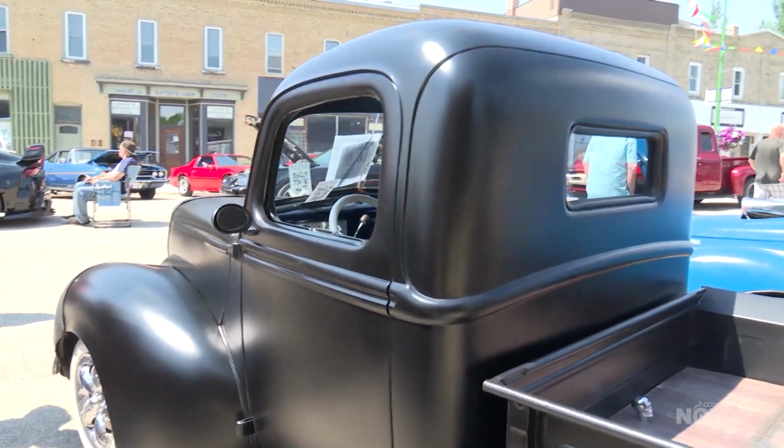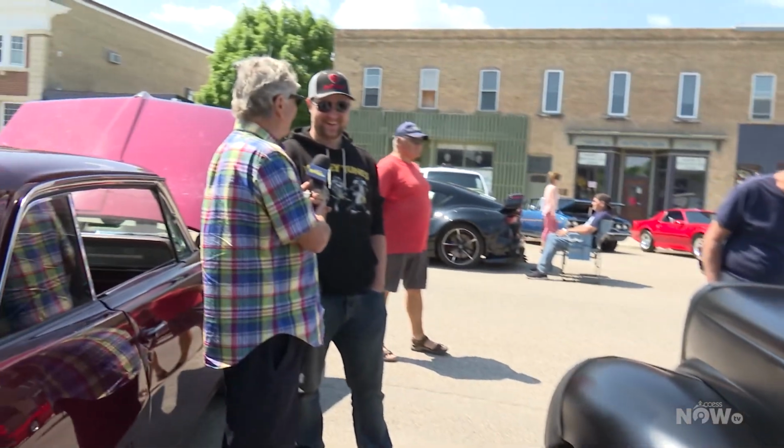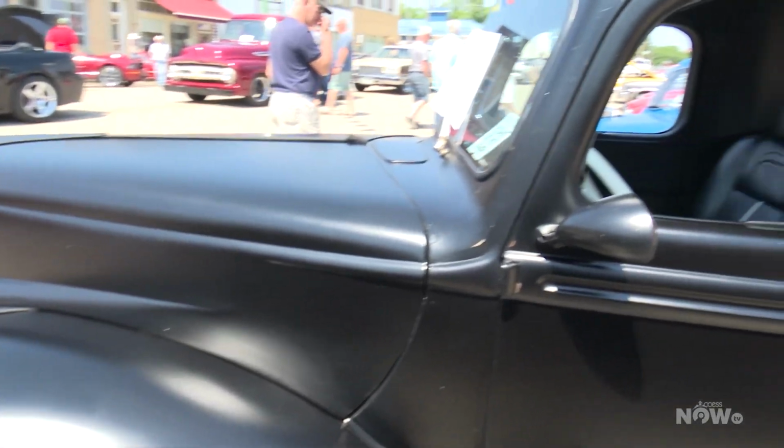I started on this truck when I was 10 years old. 10 years old? Yeah, believe it or not. Now I'm 15 and I'm done. It's been on the road for 10 years. Wow. It took a few years to finish.